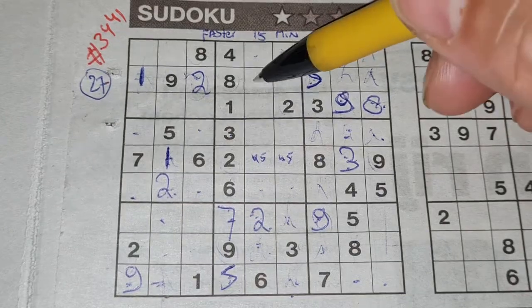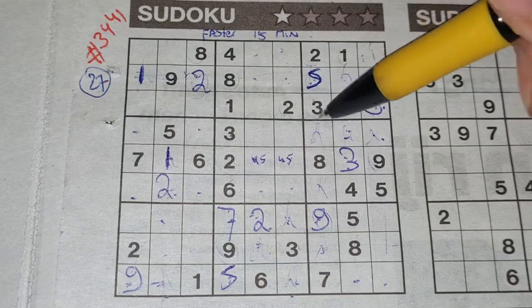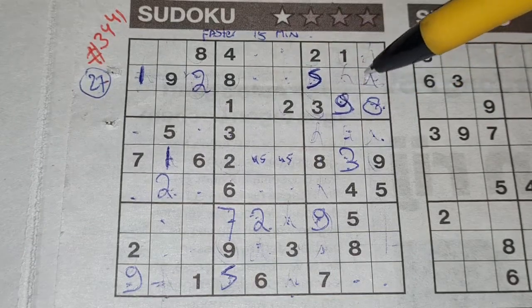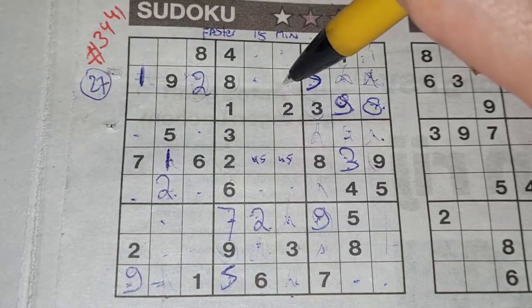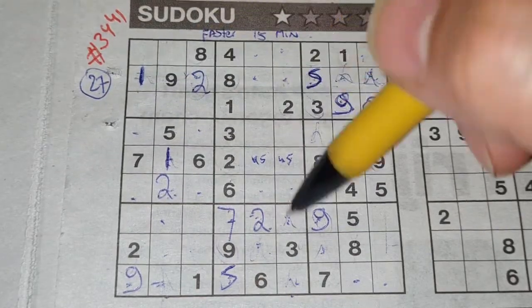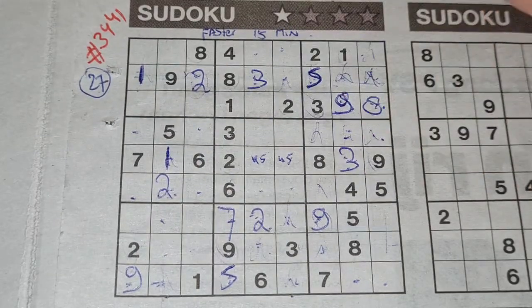3, yeah. Four missing numbers in the second row. One of the missing numbers is 3. We see here 3 in this big square, so no 3 in these two boxes. So the 3 could be here, could be there in the second row. We see there 3, no 3 there. 3 should be here.